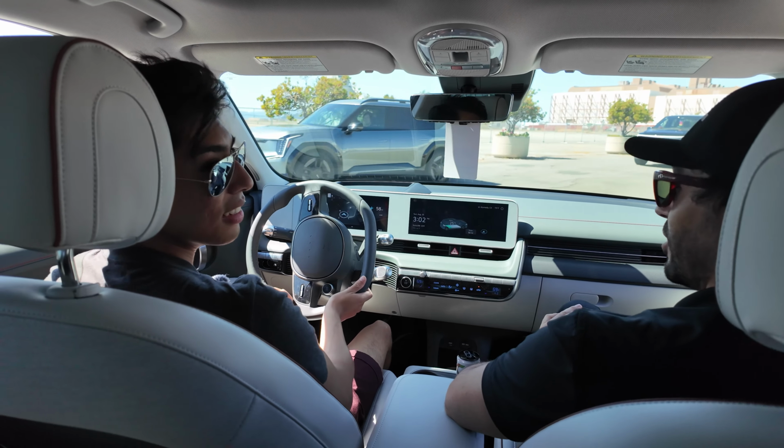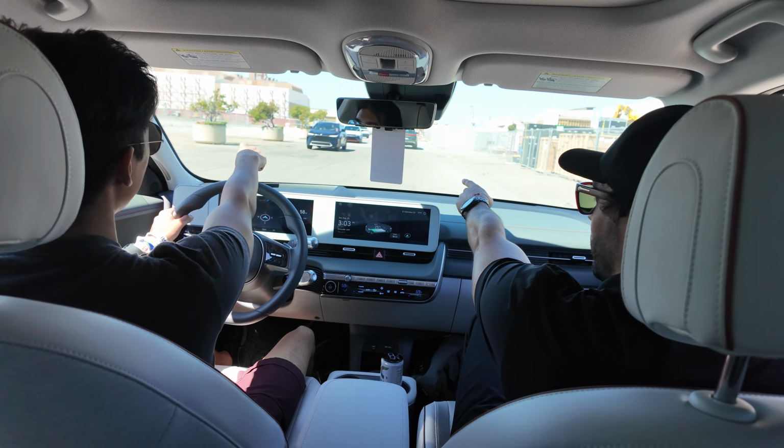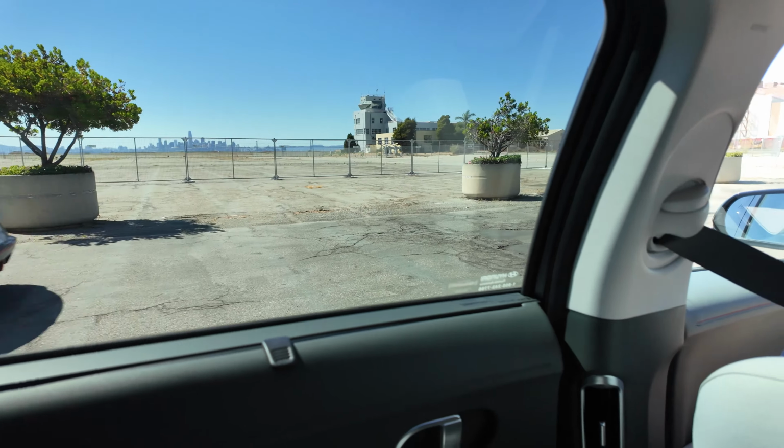You shift gear. When we go back, you should try the performance blue Ioniq. Look at that one! That is a nice color. It has an 8-speed gearbox in the car.